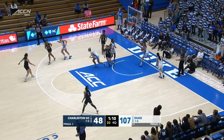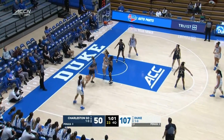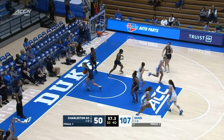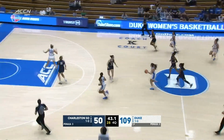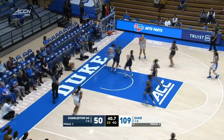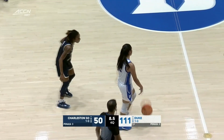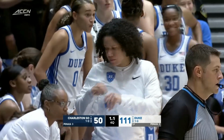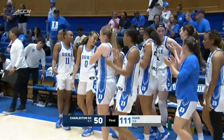Albin, making things happen. She had a couple of early fouls in this one. It's limited her time on the floor. And it's that one, a nice turnaround banked in by Bolin. Puts it off the front. Bolin gets the bounce. That 1-1-1 on the scoreboard very often. 111 points in this one. 61-point victory. 6 players in double figures along the way for the Blue Devils.